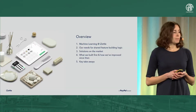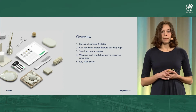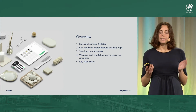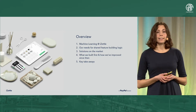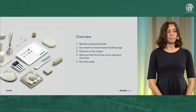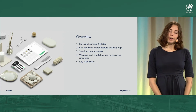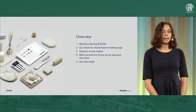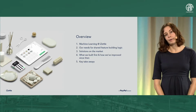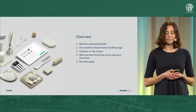So I'm going to start by talking a little bit about machine learning at iZettle, both the company and the team, what we do and what types of problems we work on. And that will help explain what needs we have when it comes to feature building and what the requirements were when we set out to build this feature library. I'll talk briefly about what solutions already exist on the market to this problem, because there are some out there, but we ended up building our own. So I'll also talk about how we built our own, how we started and then how we've iterated from there. And finally, I'll end with some key takeaways.